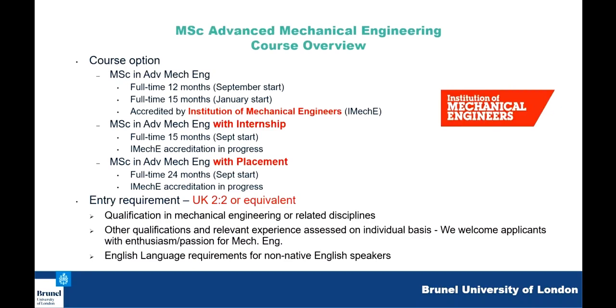After a brief introduction to our university, now we come to the course. For the MSc Advanced Mechanical Engineering, we offer 3 options. One is full-time 12 months. Depending on when you start, we have 2 options, which is September, and you can also start from January.